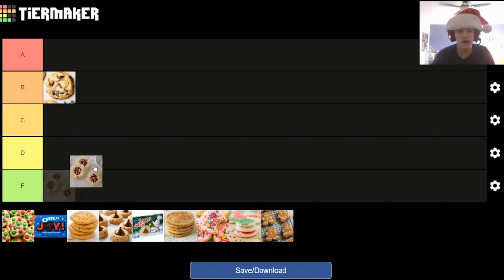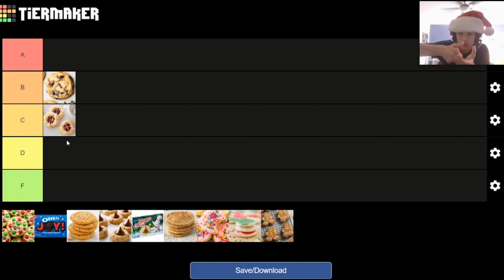Okay, let's see. Next we have these little thumbprint cookies, I think they're called. These ones, I'm not the biggest fan. I think they're all right, but I'm really not the biggest fan of thumbprint cookies. I think sometimes they're just a little, I don't know. They're definitely not as good as a lot of the other cookies on this list, so I'm gonna leave them at C tier right there. I think that's exactly where the thumbprints deserve to be, because again, they're good cookies, but they're nothing super special, super crazy.